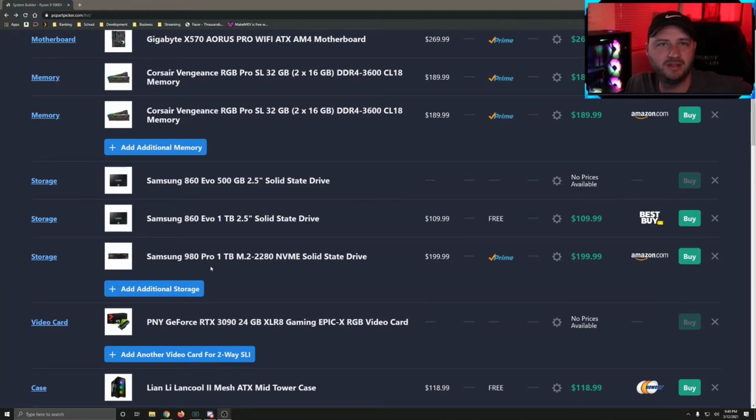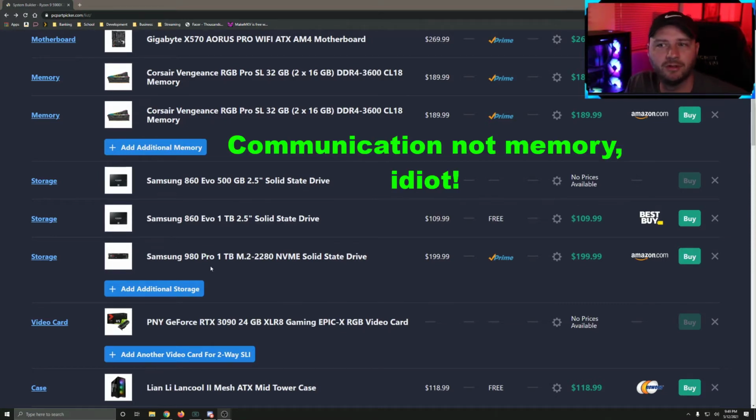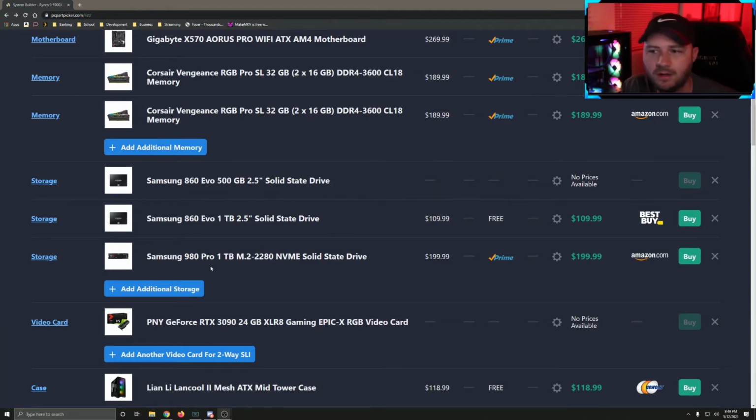And that just means faster read writes and basically faster memory transfer between PCI slots and the CPU. And so I went with a 4th gen PCI M.2 from Samsung, and it's a 1 terabyte card.